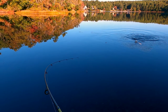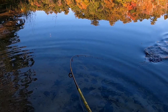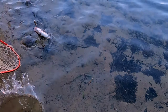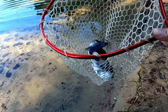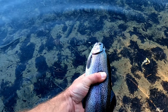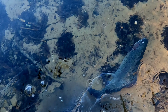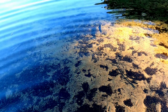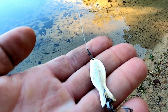Okay, there we go. I can see the school moving by, so I tossed out in front of them instead of on top of them and hooked the bow. Second one of the day. It's a nice one. It's like he already popped the hook out for me. Yep, he did. All right, that's a pretty nice fish. Off he goes. Second one of the day on the Al's Goldfish spoon.